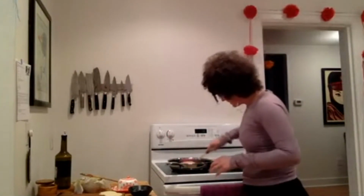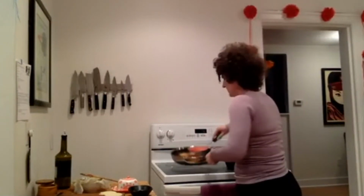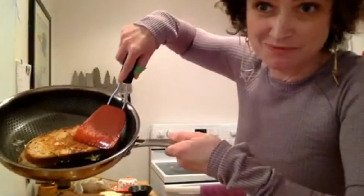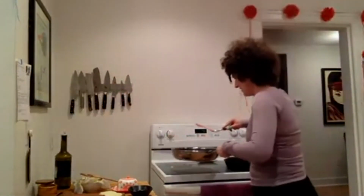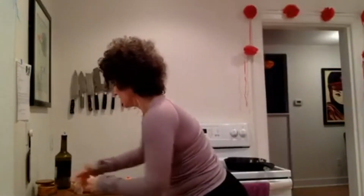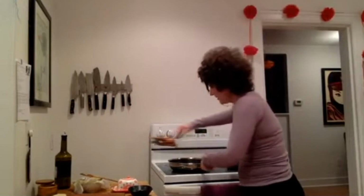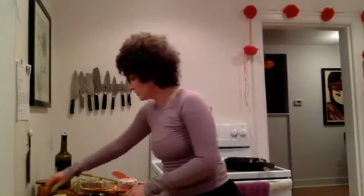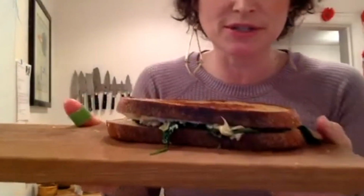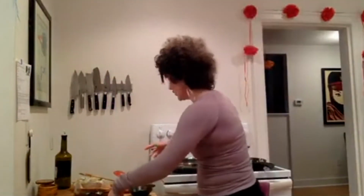And I'm just going to flip it. Oh yeah. I'll show you. That is like a nicely browned grilled cheese. Yum. All right, so here, I would like to take this and put it on this pan so that I can show you how good it looks. Probably needs to cook just a little bit more, but I just want to show you how good it looks. Yum.